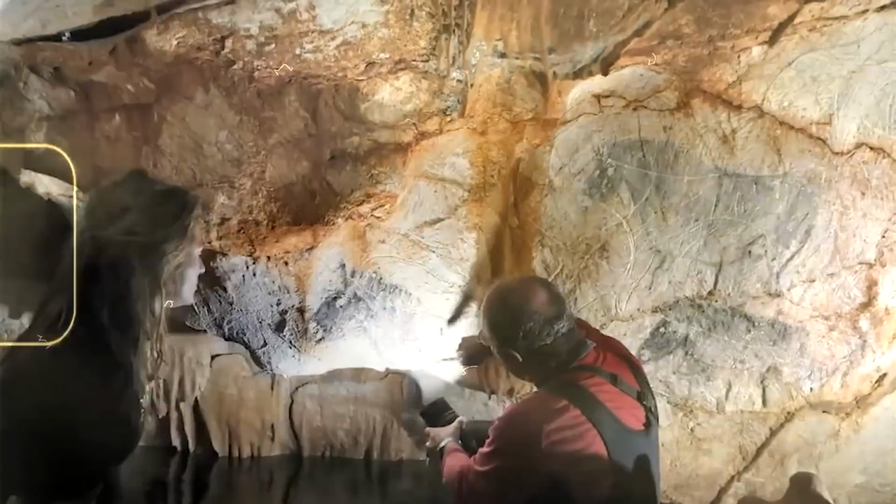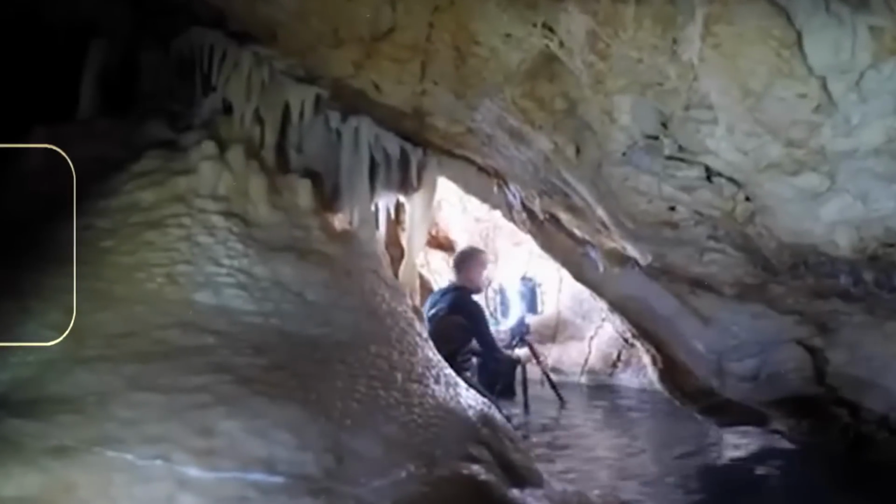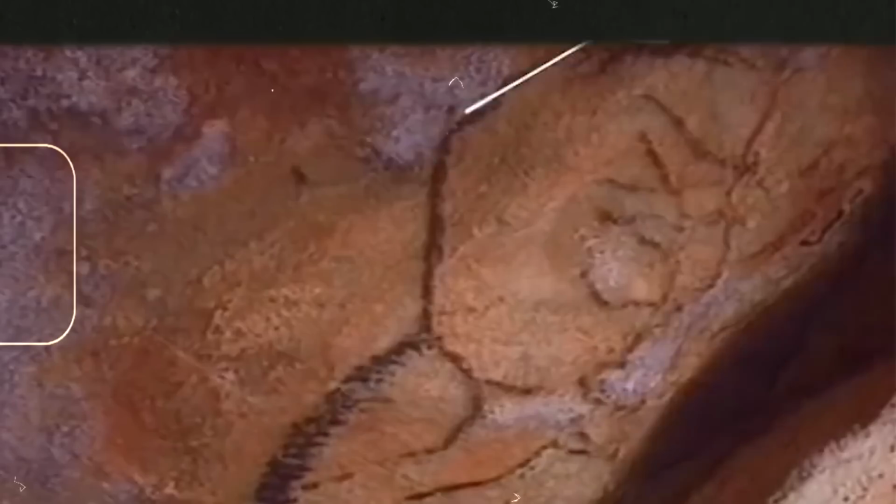The cave was used during two different times, 27,000 and 19,000 years ago, and the art comes from the Gravettian period, known for its amazing creativity. Sadly, rising sea levels could soon cover the cave completely. To protect this incredible history, researchers are working hard to digitize and map the artwork for future generations to see.